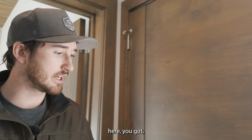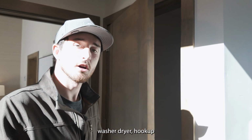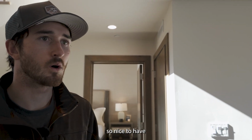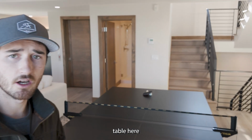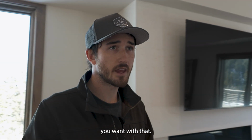And then right outside here, you got a washer dryer hookup right outside the master, which is so nice to have, as well as a living room, another living room. Like we have a ping pong table here and couches, you know, you can really do what you want with that.